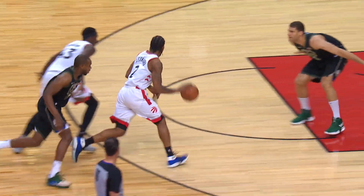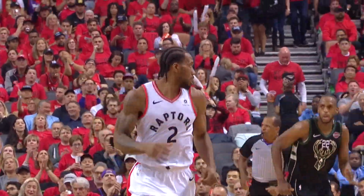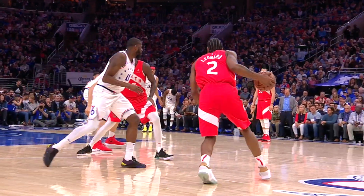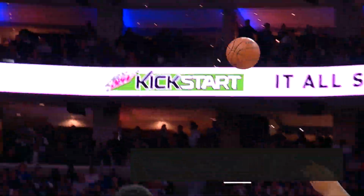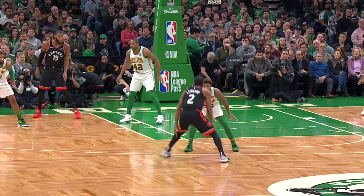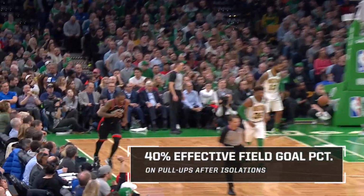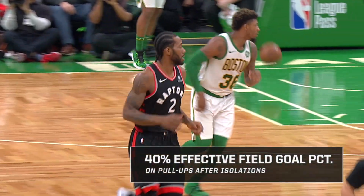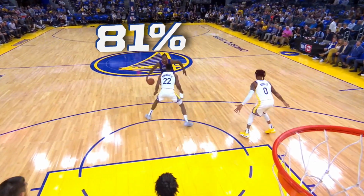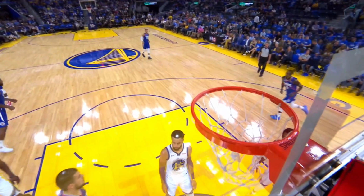Here's how Kawhi pulls off this move, his most common shot type. Nearly half the time he uses a pick to set up the pull-up, and that's when it's most effective. His effective field goal percentage, which takes into account the added value of three-pointers, jumps up to 52% coming off a screen. Another 36% of his pull-up jumpers come from ISOs, though his EFG drops to just 40% on those looks. And 81% of these pull-ups are contested. That's why it's so impressive.